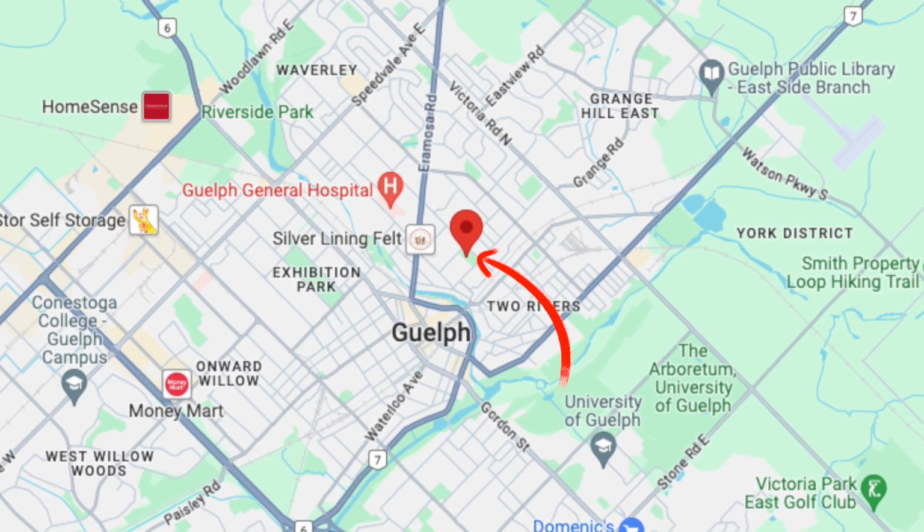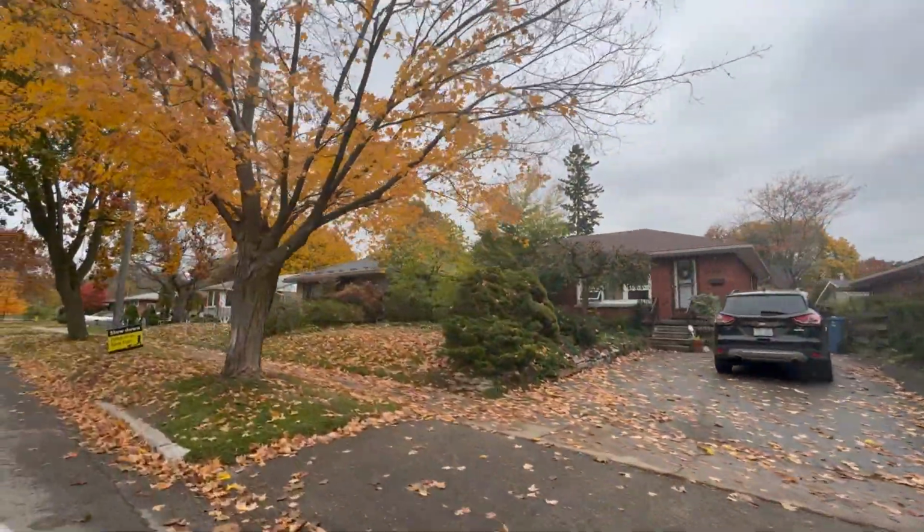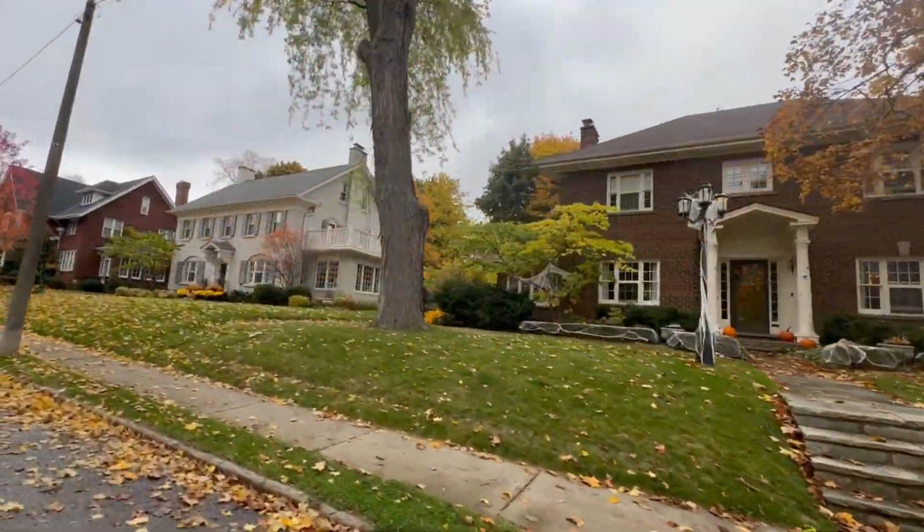So you're thinking of moving to Guelph, Ontario? Excellent. In this video, we're going to take you through the neighborhood of St. George's Park located in central Guelph, Ontario. We're going to drive you through some of the streets, check out some of the houses, and show you what may fit within your budget. And if you stick around to the end, I will share with you the best kept secret of this neighborhood. And you definitely don't want to miss that. So let's go.